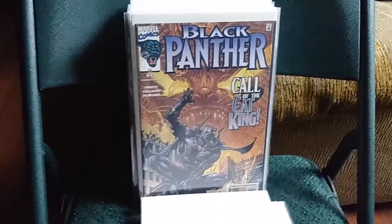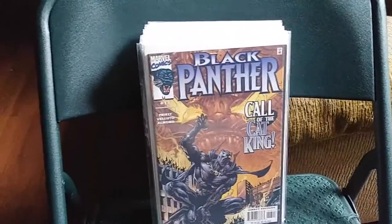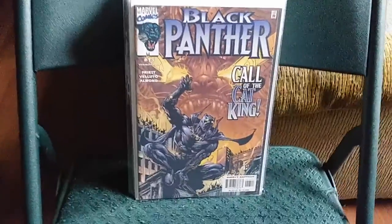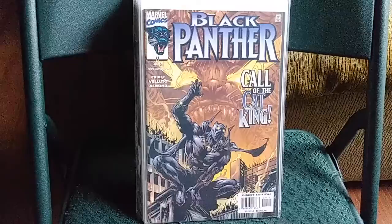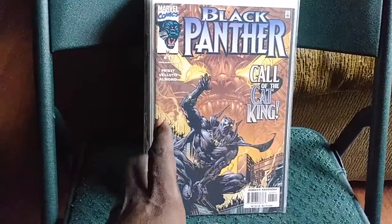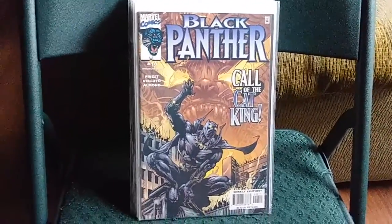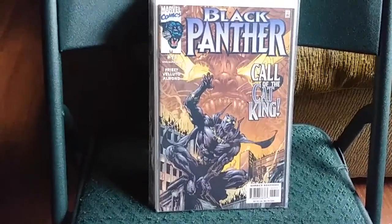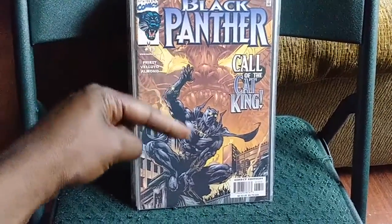It's Divinity II. Yes, I found a Black Panther, one of the older ones, and I do not have one of these, so I decided, let me go ahead and cop this. This is Black Panther #13. You know it's one of the old ones because I was looking inside and read there was a love interest, or somebody who liked Black Panther, or he had a love interest who is not Storm.